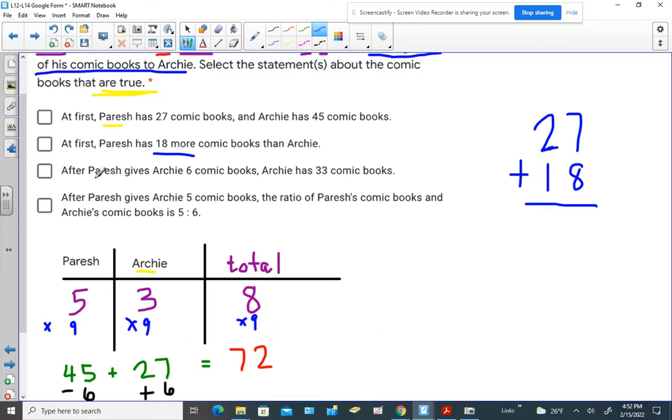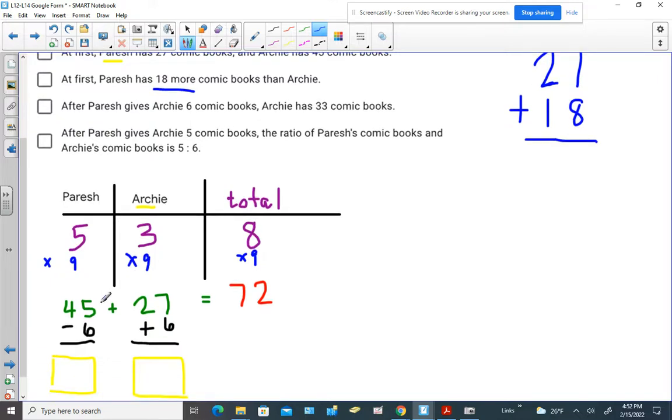All right, now this is where this part gets a little bit dicey because this is after the giveaway, right? We have the comic books that we're giving away. So have you done the math yet on this? Have you done the 45 minus 6 and come up with the number? And this is going to be the number that Paresh now has. So after Paresh gives Archie 6 comic books, Archie has 33 comic books. So is that correct? All right, so again, make sure you apply the minus 6 and the plus 6 to the numbers. And then after Paresh gives Archie 5 comic books, the ratio of Paresh's comic books to Archie's comic books is 5 to 6.